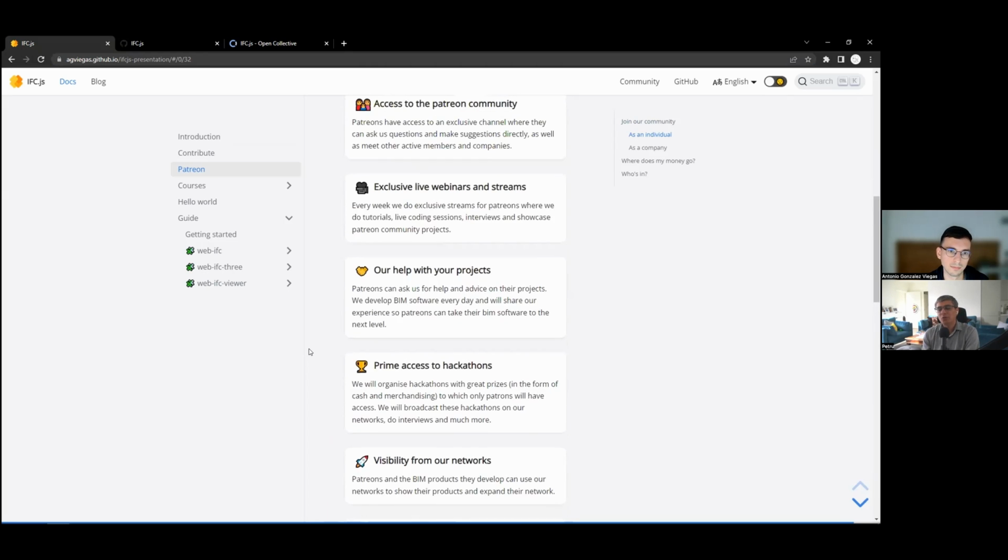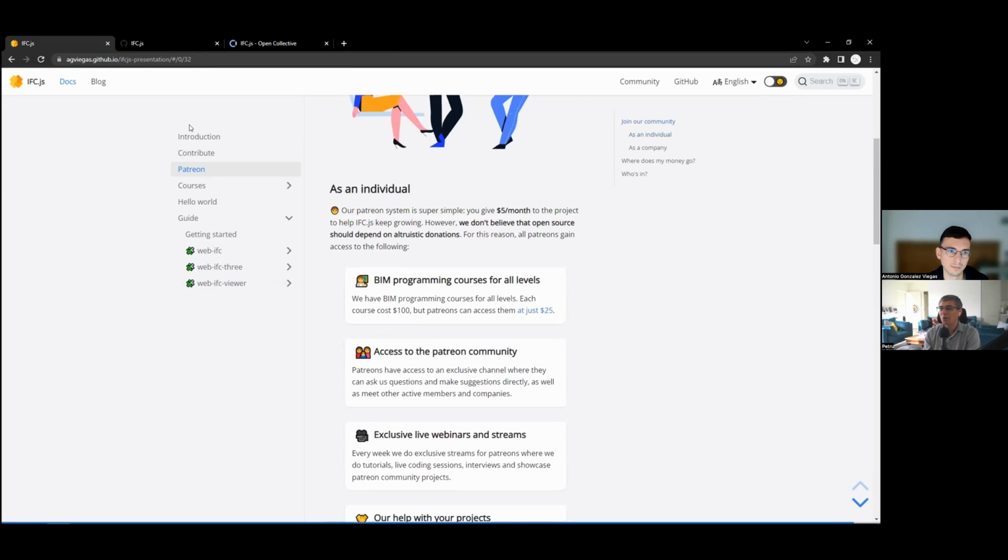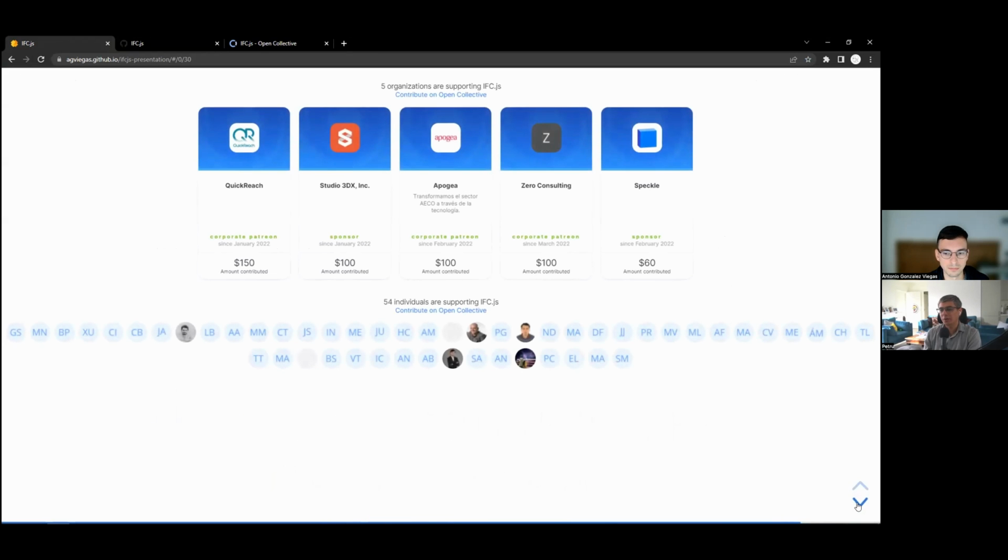Who are you working with? Who are the other people, the core of the team? You mean the maintainers or the patrons? I mean who you are working with, the core team you are working closest to. The core people right now in the project is Apogea, which is an engineering company in Spain, and they are very, very interested in the project.